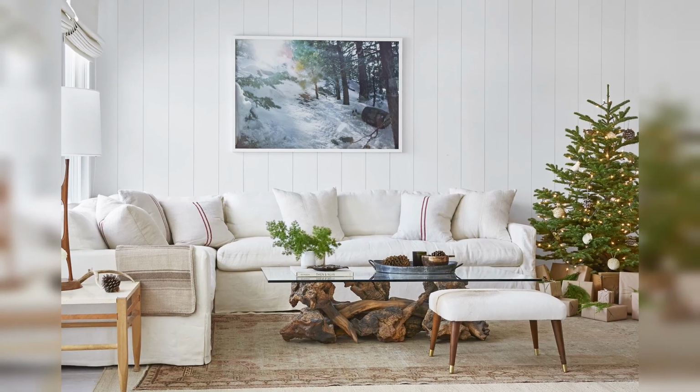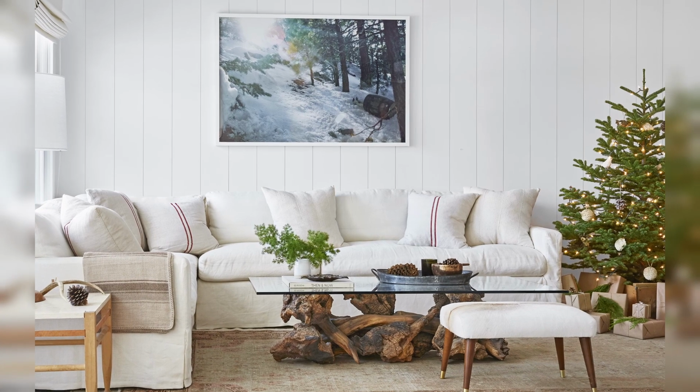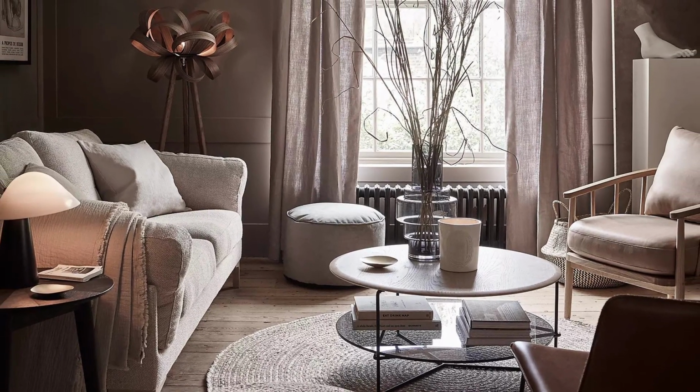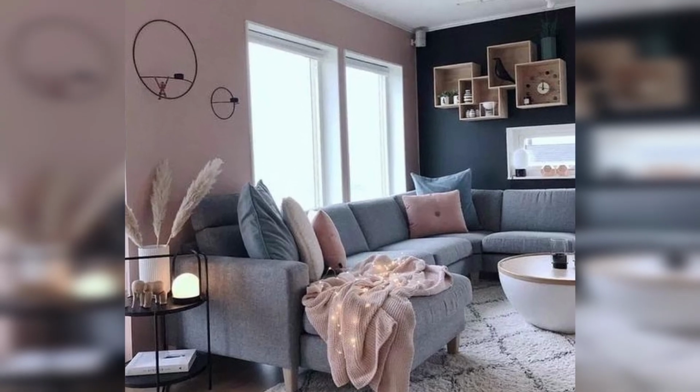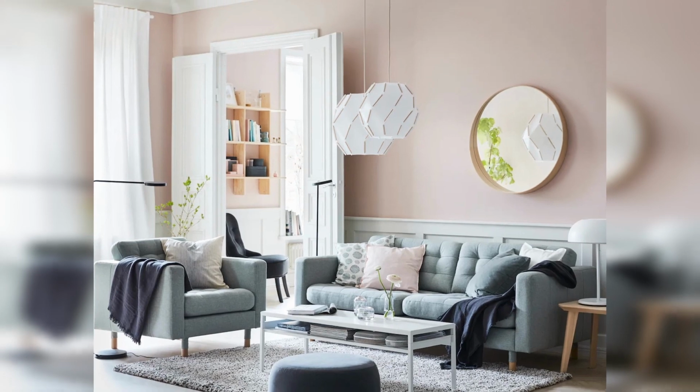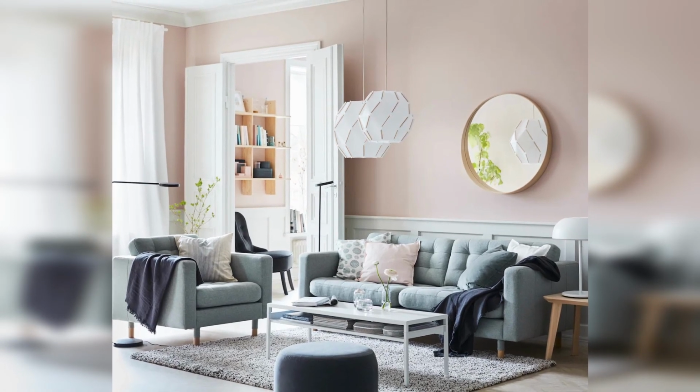In my opinion, the biggest mistake that people make is not taking any risks. They're afraid to try something new or to go for something that they haven't seen or done before. And this is the reason for everyone's home looking the same. My advice is to take some time before you start. Collect images and scraps of things that you love. Test paint colors and look at them at different times of the day in different lightings and maybe even different seasons. And then go for it.